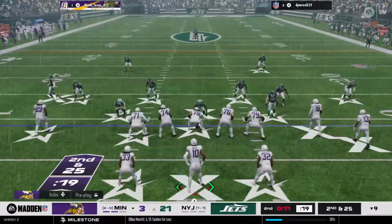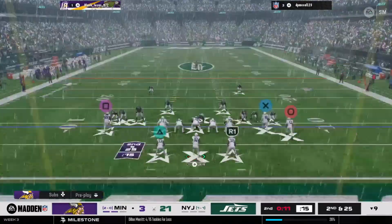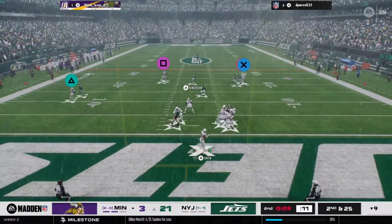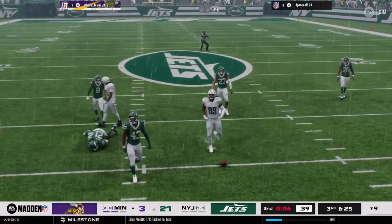They come up on 2nd and long. He'll look to throw. Throw here down the field.